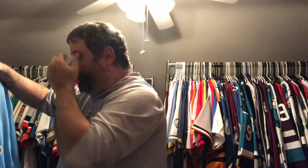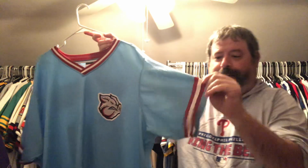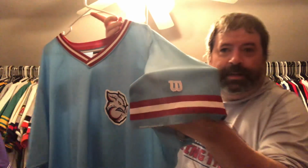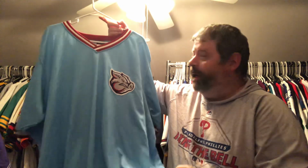So the other cool thing the Iron Pigs do is they wear throwback jerseys. They have Phillies throwback color nights with their own branding, of course. So they wore this one as an alternate jersey with the Iron Pig logo on the front. This is a pullover too, so it has that throwback feel to it. You've got the stripes on the sleeves. It does not have a jock tag.